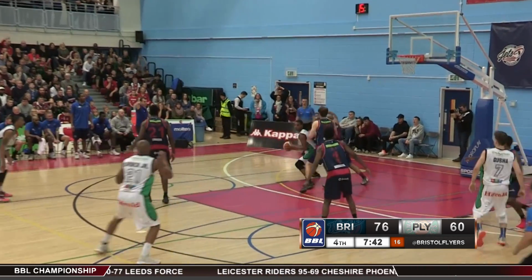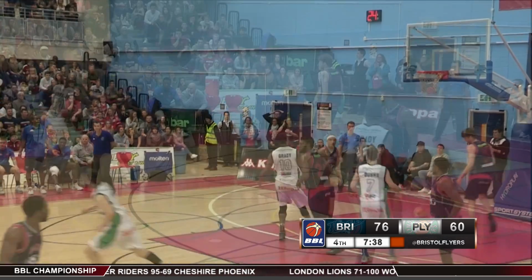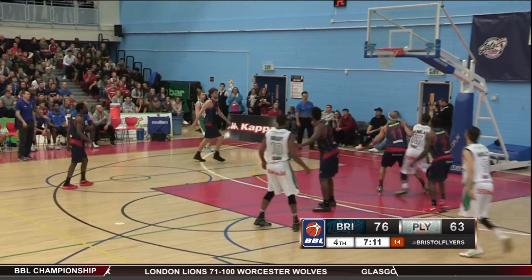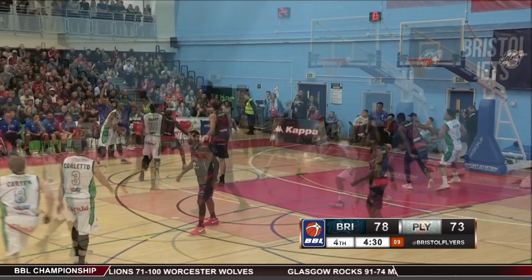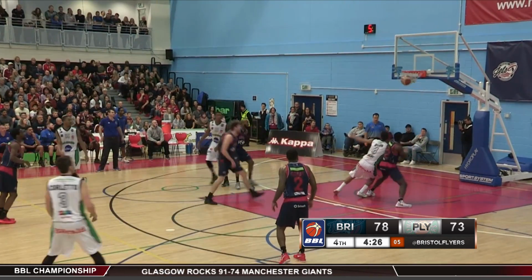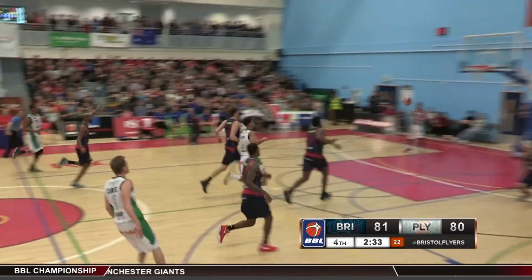And Plymouth would claw their way back into the game as they opened the final period with a barrage of threes from long range, outscoring the Flyers 33 points to 17 in the final 10 minutes. Plymouth would shoot 50% from downtown on the night as Carter brings the Raiders to just within 2 points with the deep 3 from beyond the arc.